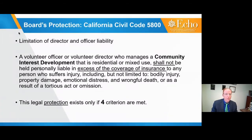Okay, so under Davis-Stirling Civil Code 5800, it states, a volunteer officer or volunteer director who manages a community interest development that is residential or mixed use shall not be held personally liable in excess of the coverage of insurance to any person who suffers injury, including but not limited to bodily injury, property damage, emotional distress, and wrongful death, as a result of a tortious act or omission. A tort is a civil wrong or a wrongful act in which some other party sustains, or allegedly sustains, damage or bodily injury. So this is actually on the books with Davis-Stirling.